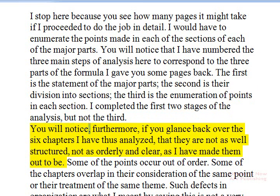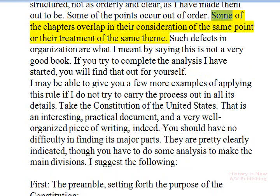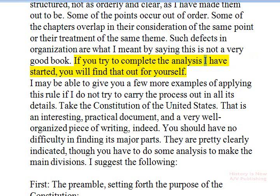You will notice, furthermore, if you glance back over the 6 chapters I have thus analyzed, that they are not as well structured, not as orderly and clear, as I have made them out to be. Some of the points occur out of order. Some of the chapters overlap in their consideration of the same point or their treatment of the same theme. Such defects in organization are what I meant by saying this is not a very good book. If you try to complete the analysis I have started, you will find that out for yourself.